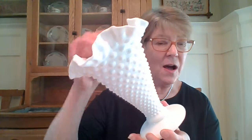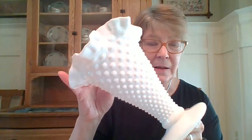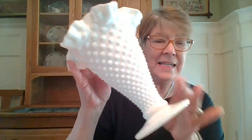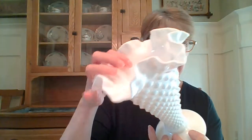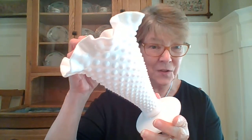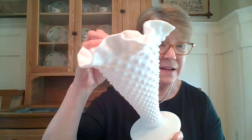One of the very popular milk glass patterns is hobnail. Fenton had hobnail, and then a lot of the other companies picked it up. This is one of those other companies. This is not Fenton, and it's very opaque glass. Very pretty ruffled rim on this piece, a nice round base. As you can imagine, this looks gorgeous with a bright bouquet of flowers in it. And it's a big enough piece that it makes a pretty hefty centerpiece on a table.